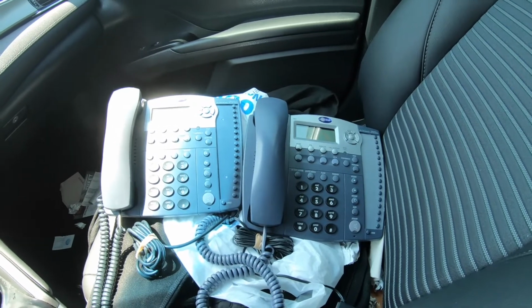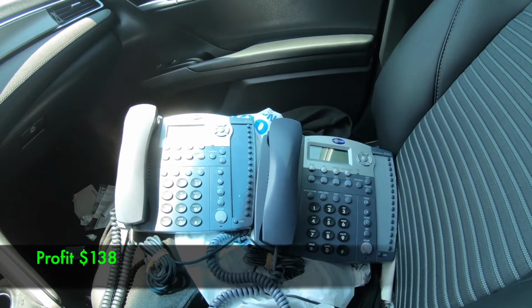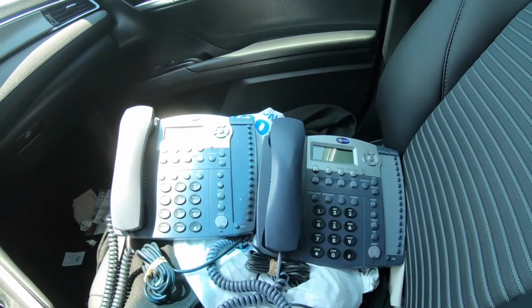If they're going for $125 used on Amazon, I should at least be able to get $50 a piece out of them on eBay. So all right, pretty good start to the week.